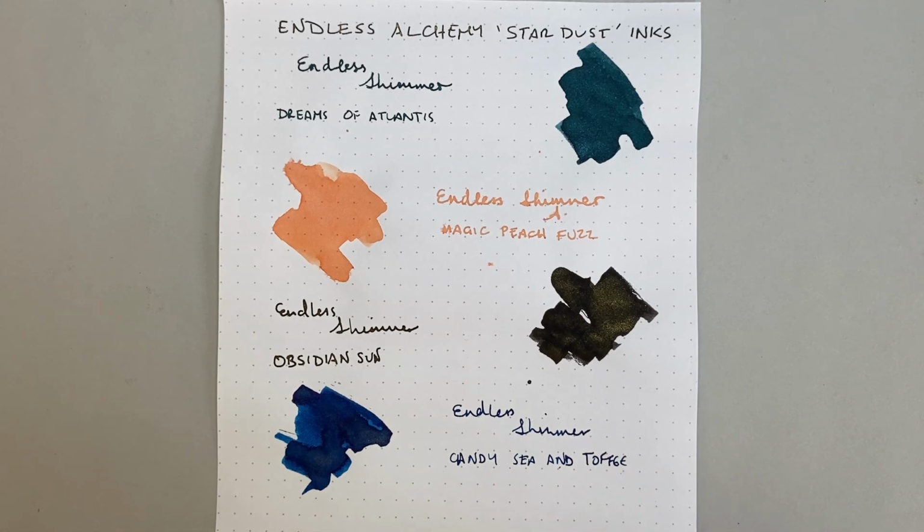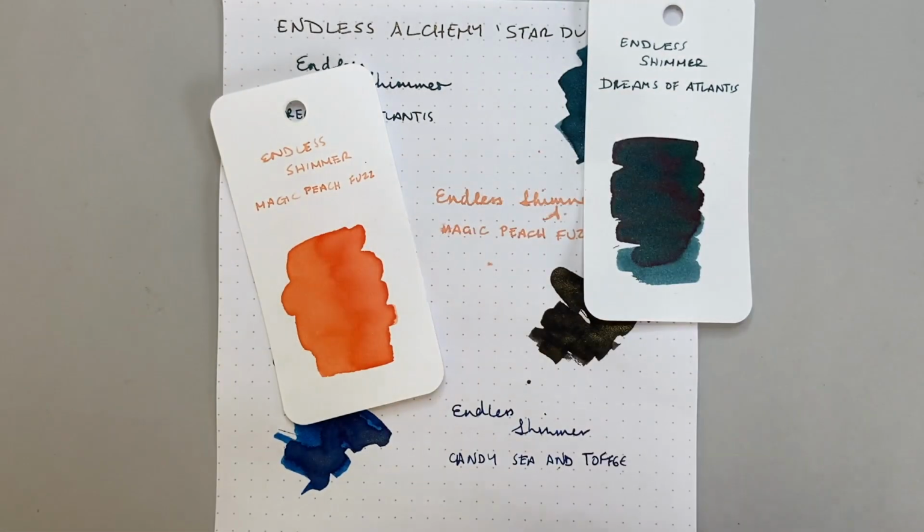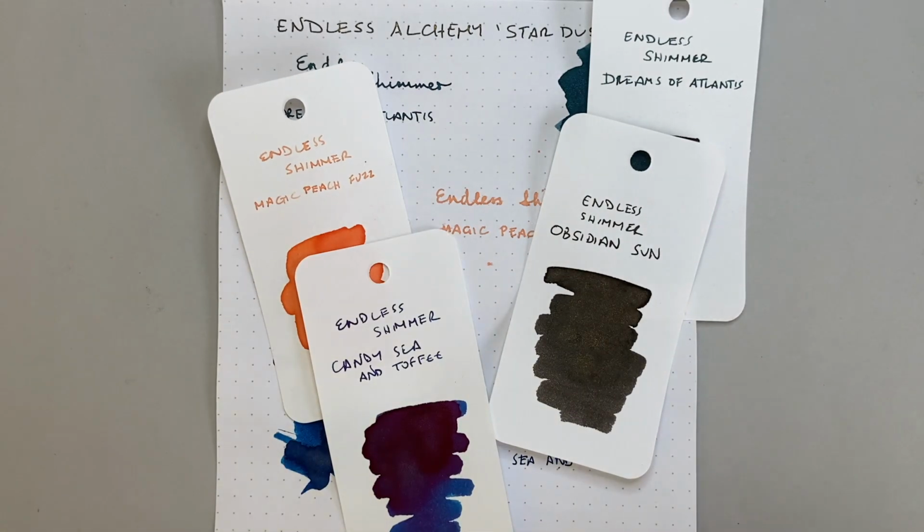So that was the 4 inks there of the Endless Alchemy Stardust ink set. Alchemy being their ink line and the Stardust being their shimmer inks. We've got Dreams of Atlantis, Magic Peach Fuzz, Obsidian Sun, and Candy Sea and Toffee.